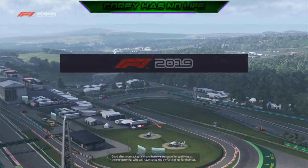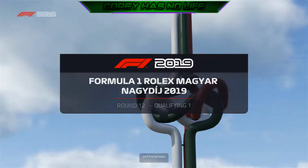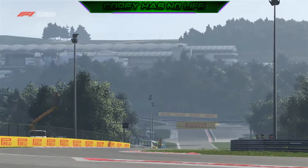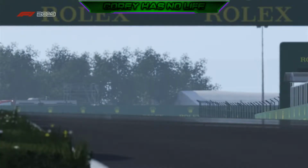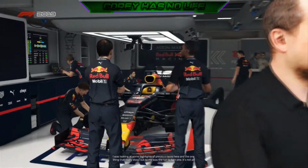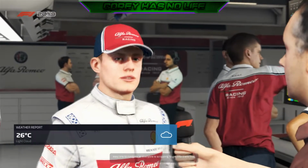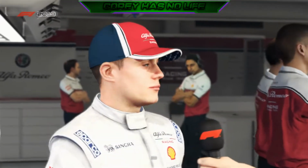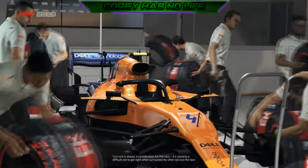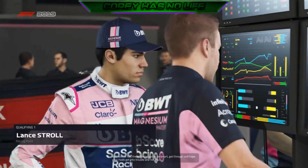Good afternoon, race fans, and here we are again for qualifying at the Hungaroring. Who will have tuned the perfect setup for their car? We'll find out soon. I was looking at some highlights of previous races here, and the one thing that really stood out to me was the run down to turn one. It's not an easy one to navigate, as everyone is scrapping to get into there first. Turn one's always a consideration for this race. It's certainly a difficult one to get right when surrounded by other cars, but the race isn't won or lost there. You've got to be smart, get through, and hope your rivals get into trouble and not you.